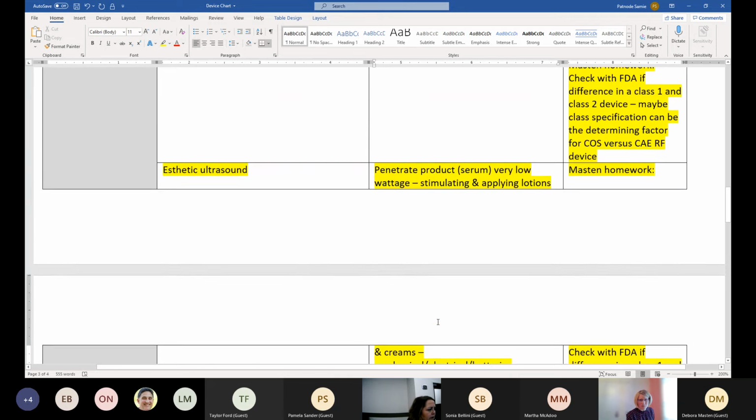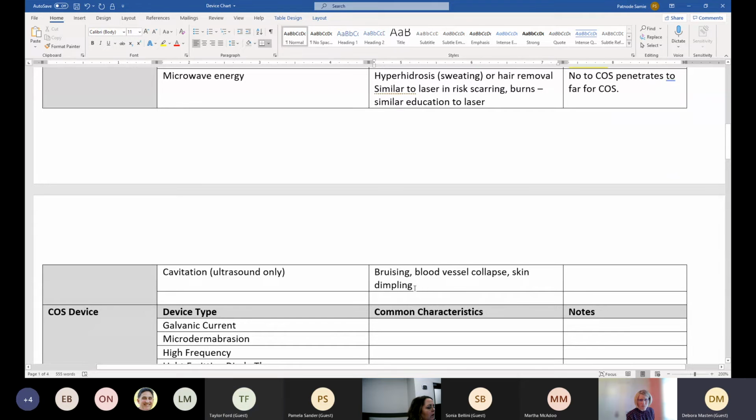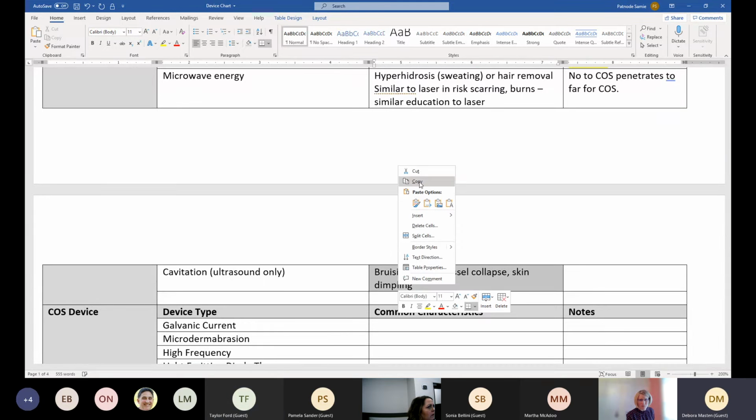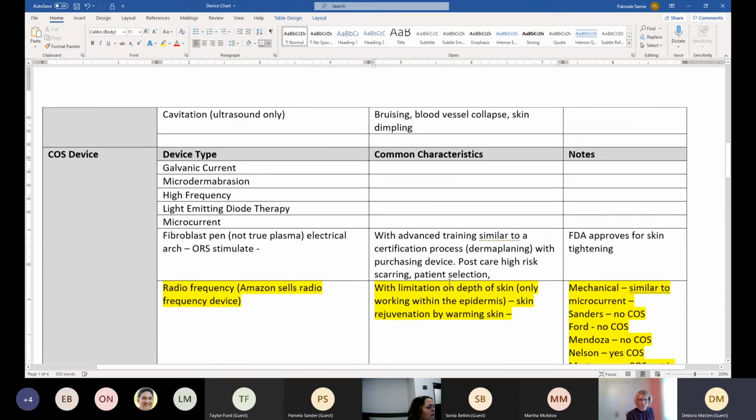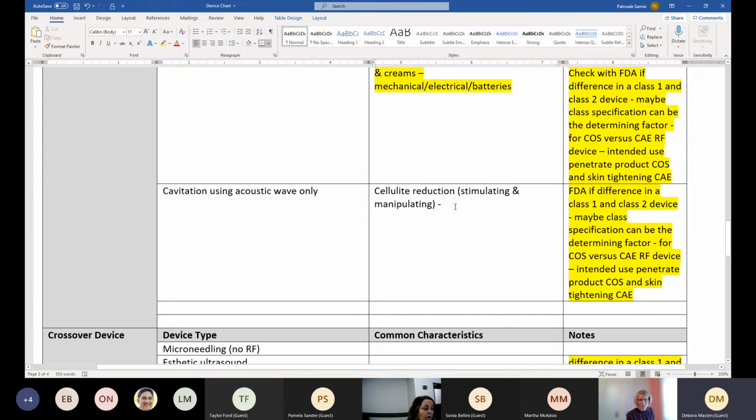Wait a minute, where is that? And those would be based on different settings. I would think that, if you're using it for cavitation, you might get those, but for cellulite reduction, I don't know that you're going to necessarily, but I guess you could. I have personally had that treatment and I bruised like crazy and it was for cellulite reduction. So I can personally attest to the bruising.